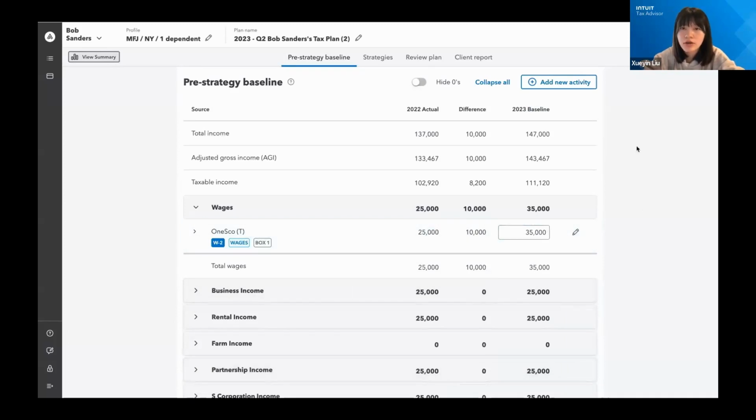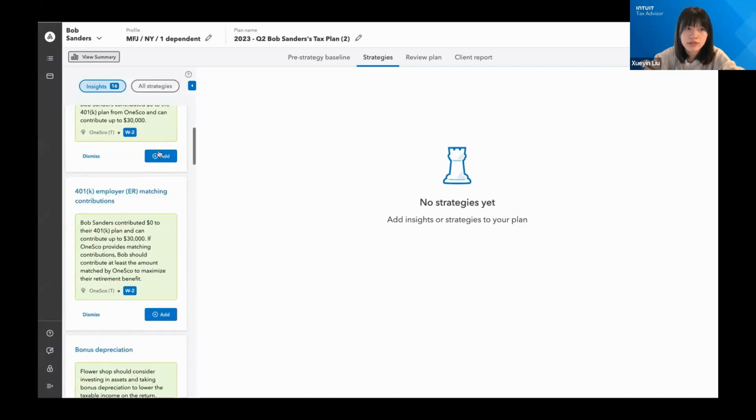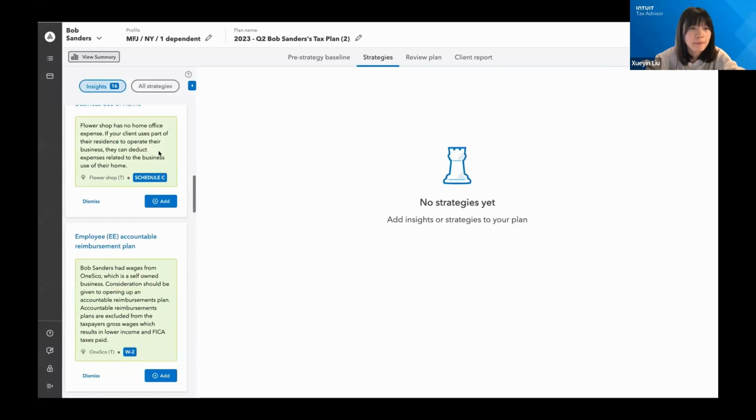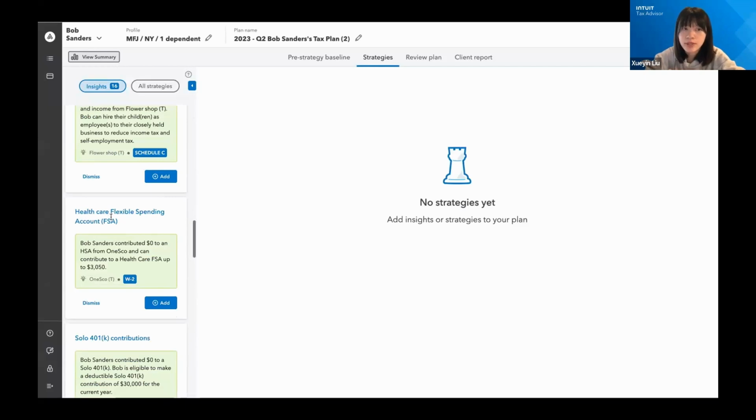So once I'm done with all the adjustments, it seems like the next step is to check the strategies. So I'll just click on the button, and here the software is already recommending a list of strategies to me. And not only that, it's also telling me why they are recommending the strategy so that I have more information to decide whether I want to take the recommendation or not.